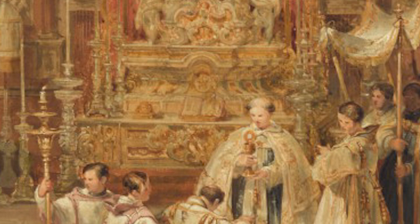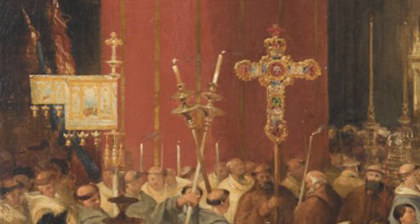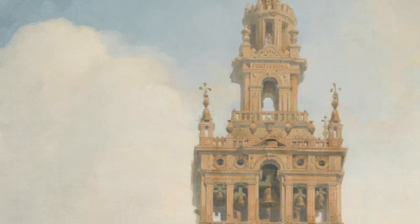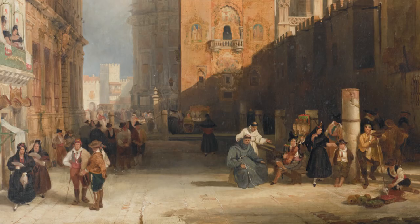These are the only known oils that Roberts brought back with him to England that were actually painted in Spain. The unique circumstances of their creation, combined with the exceptional quality and condition of these two pictures, make them some of the most important works to have come out of Roberts' 1833 tour of Spain.